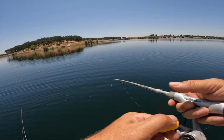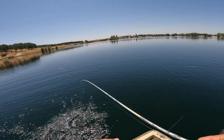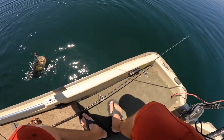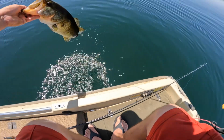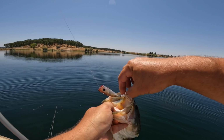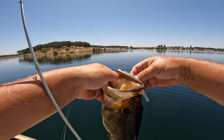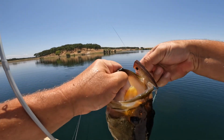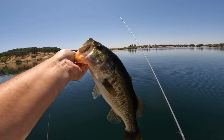Whew, this guy's fighting hard. Oh, nice fish. Really nice fish. That's why he's fighting so hard. I have to lip him. There we go. Look at that one. Hooked right through the top snout so he wasn't coming off. Whew. It is hot, hot, hot out here too. Middle of the day. Coming up, eating that popper. Oh.